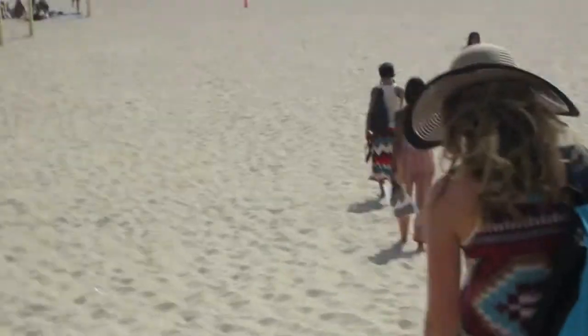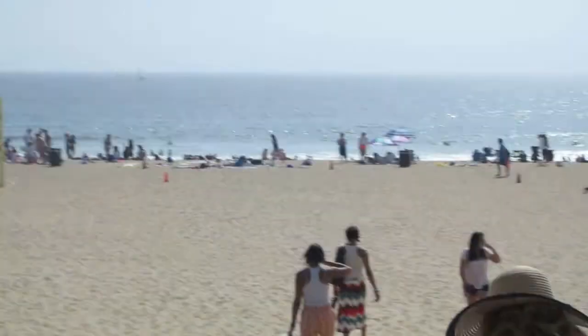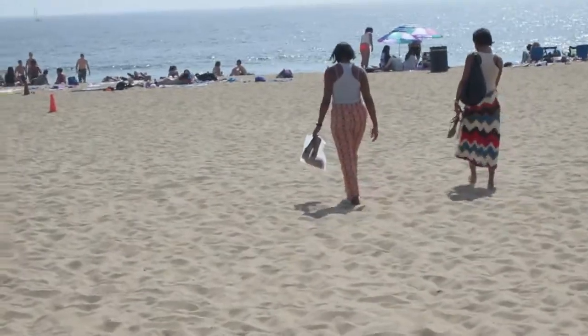Okay, this sand is kind of hot. Okay, we're gonna try to get a little bit closer to the water. Okay, we are on this beach and this sand is so hot. But it's so pretty out here.